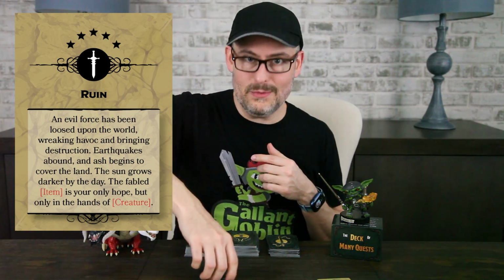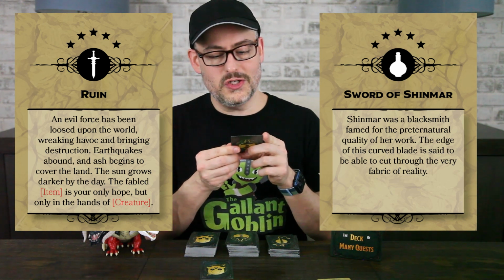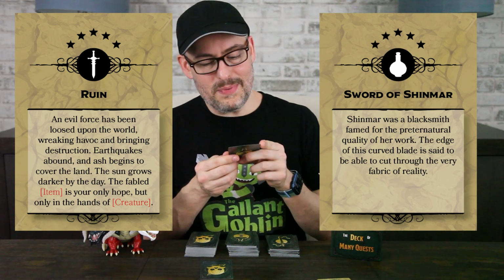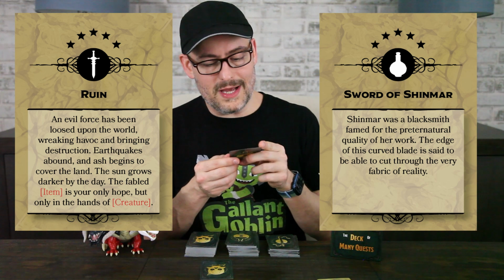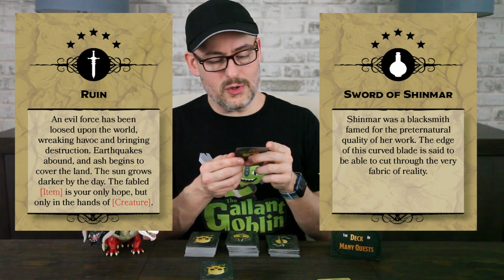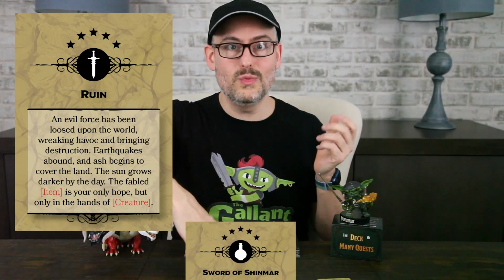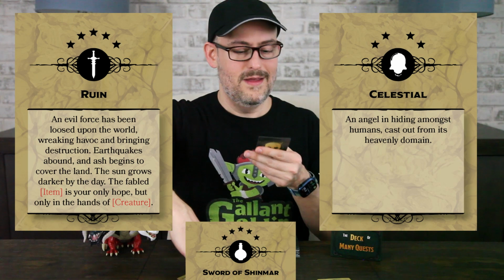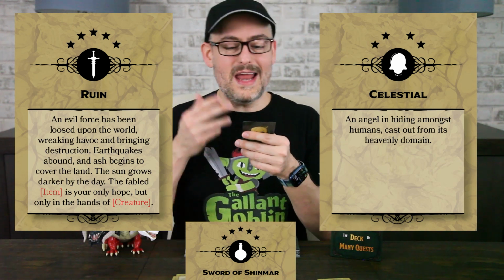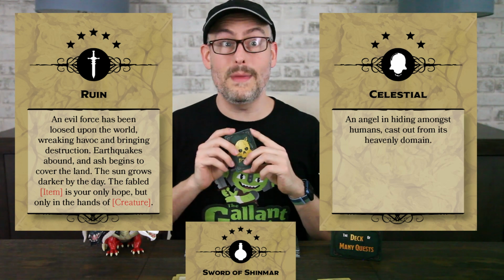All right, so let's see what that 5-star item is. The Sword of Shinmar. Shinmar was a blacksmith famed for the preternatural quality of her work. The edge of this curved blade is said to be able to cut through the very fabric of reality. But who must wield it? Let's see. Celestial, an angel in hiding amongst humans, cast out from its heavenly domain.